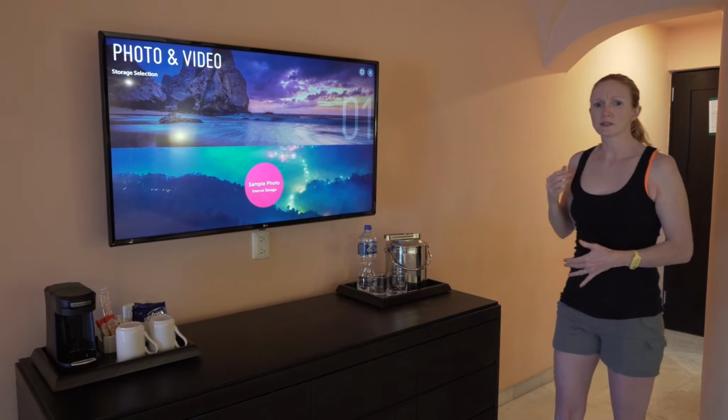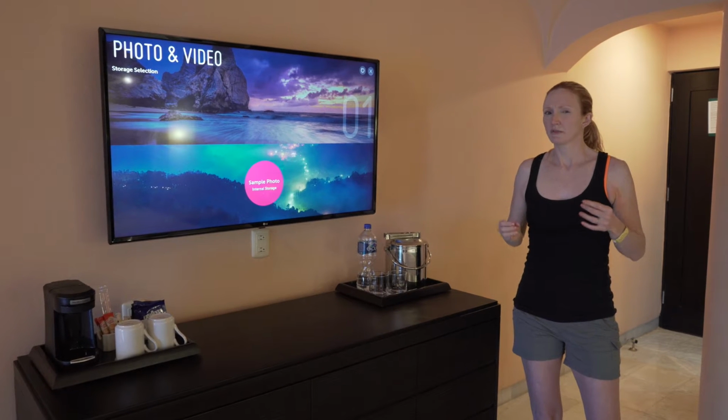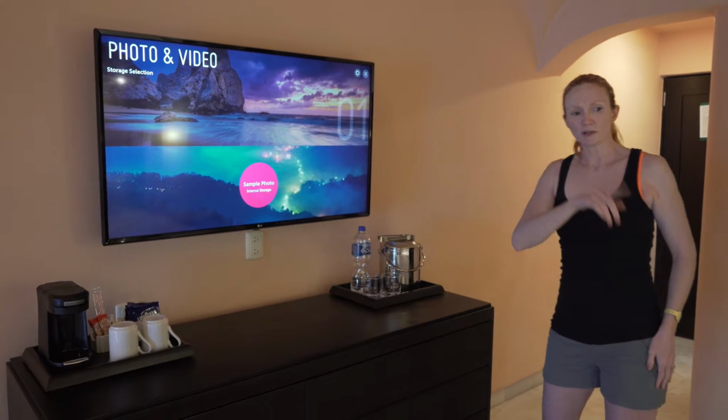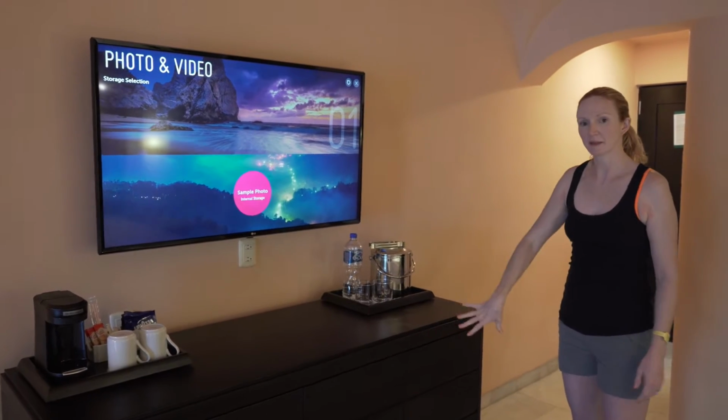And we've heard rumors that they're going to be going through a whole renovation on this property. I'm not sure if they're just starting to phase in some of those early on. I'm not sure, but this whole thing has been fantastic. I'll go into a little bit more detail about the TV in and of itself here in just a second. But let's talk about the cabinet.